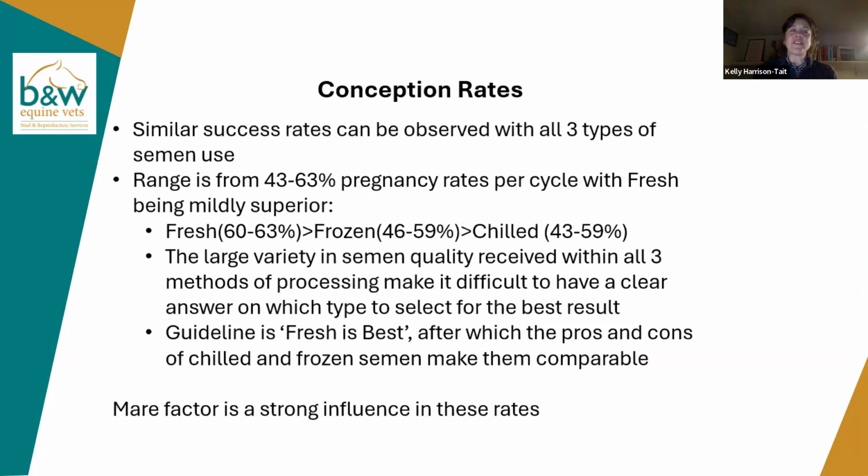Conception rate. So there's actually similar success rates observed with all three types of semen. And the range is between 43 to 63% pregnancy rates per cycle. And fresh is mildly superior to frozen and chilled. As fresh is 60 to 63%, frozen 46 to 59%, and chilled just under 43 to 59% success. So that's per insemination.